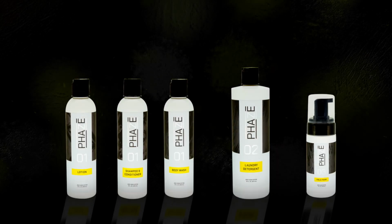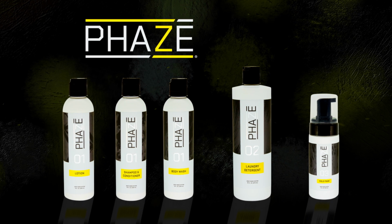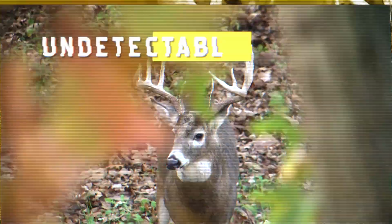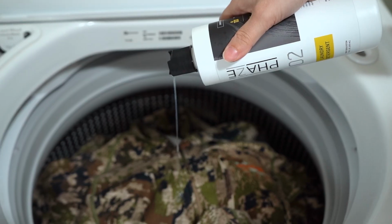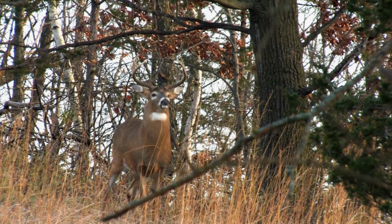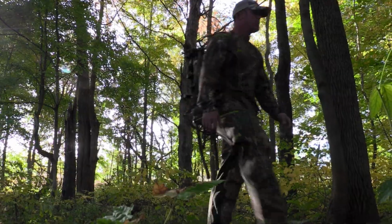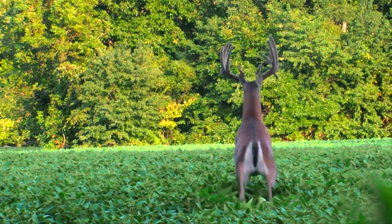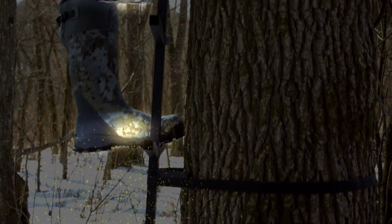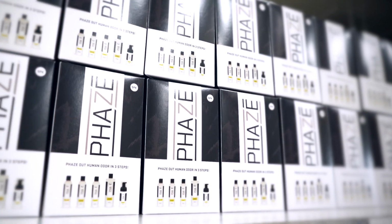Are you ready to experience the next level of scent control? PhaZe utilizes a revolutionary technology formulated to render human odor undetectable to an animal's nose. This three-phase system will completely change the way you hunt. How many times have you seen a mature deer circle downwind, blow, and run? Have you ever broken a sweat on the way to your stand, essentially ruining your hunt before it began? Are deer patterning you from human odors left on your trail, equipment, cameras, and tree stands? The PhaZe system can end these nightmares and help you experience a whole new level of hunting success.